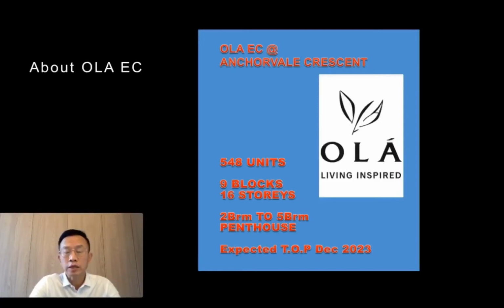OLA is located in Sengkang along Anchorvale Crescent. Total 548 units, 9 blocks, 16 storeys high. We have 2-bedroom typical units to as big as a 5-bedroom penthouse. The expected TOP will be 2023.